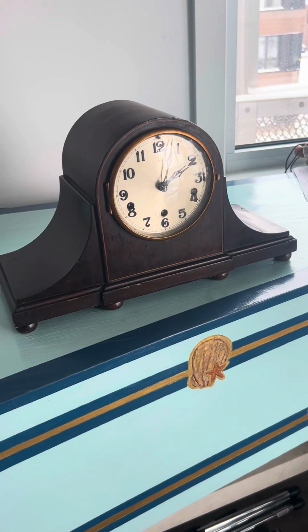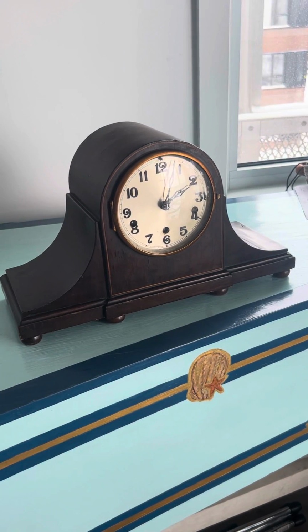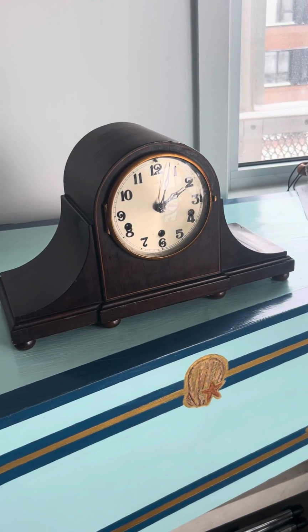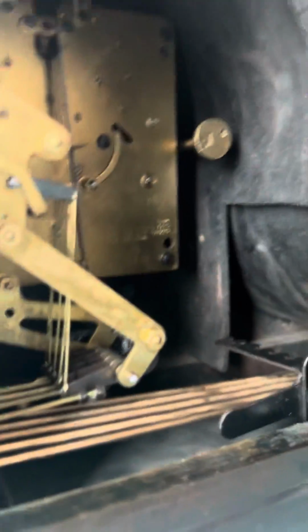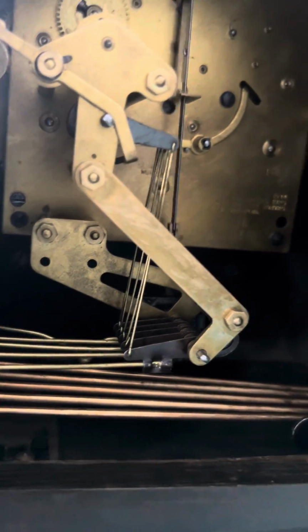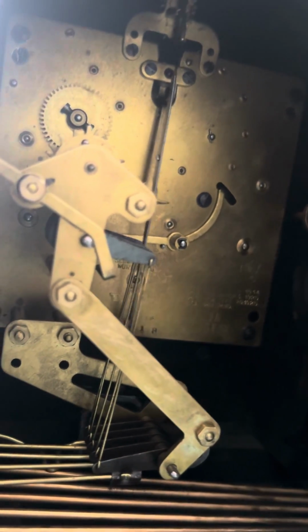So this one chimes Westminster. It has a really interesting mechanism where the Westminster chime hammers are actually operated via a wire lift mechanism, which you'll see in a moment. And it just sounds absolutely gorgeous. So here it is, and enjoy.